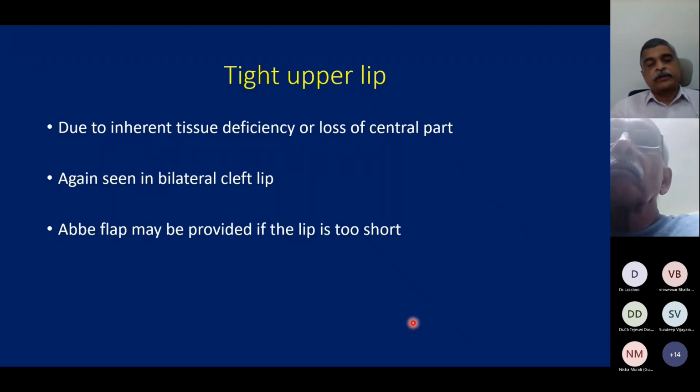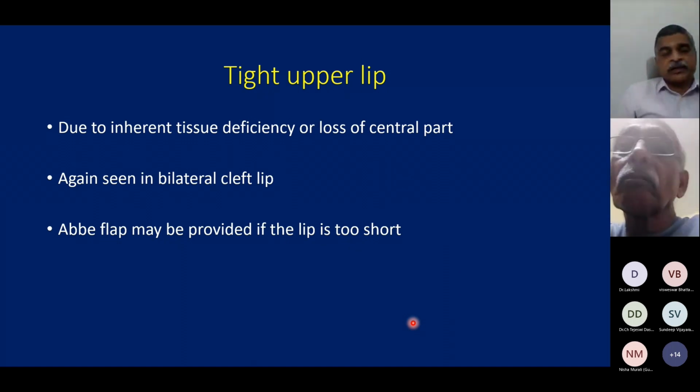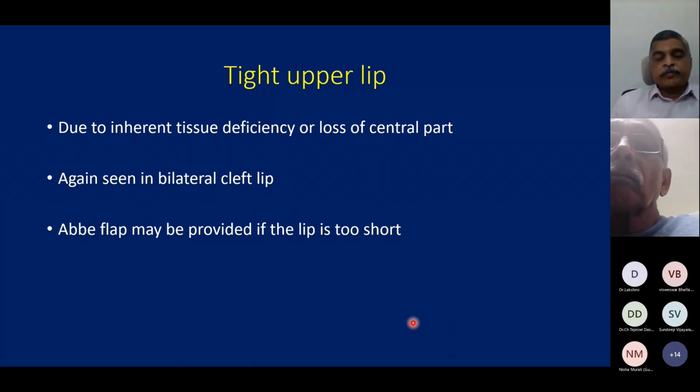Tight upper lip is due to inherent tissue deficiency or loss of the central part, or sometimes repeated revisions can also lead on to a tight upper lip. Mostly seen in the bilateral cleft lip. An Abbe flap may be provided if the lip is too short in the transverse dimension, or sometimes in the vertical dimension also, in case there is a diminutive prolabium.